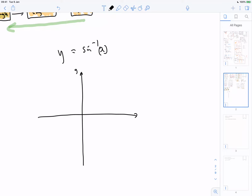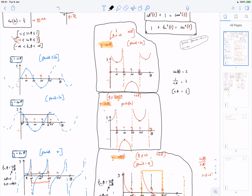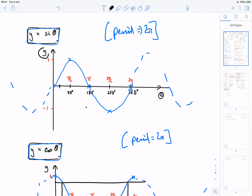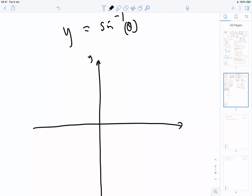Now previously, why did we pick theta? Before, when I looked at sine theta, it was the y value that was trapped between 1 and minus 1. So when I inverse this, that means now the x value is going to be trapped between 1 and minus 1. So, I've actually got a couple of things going on here.